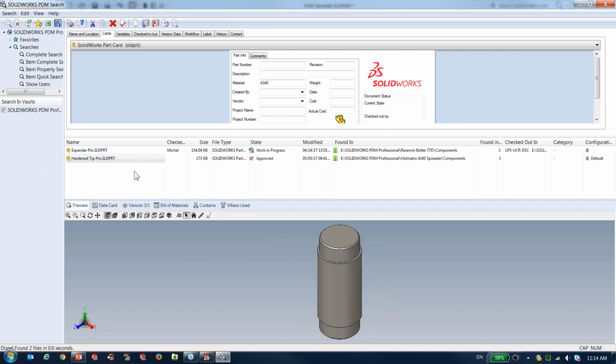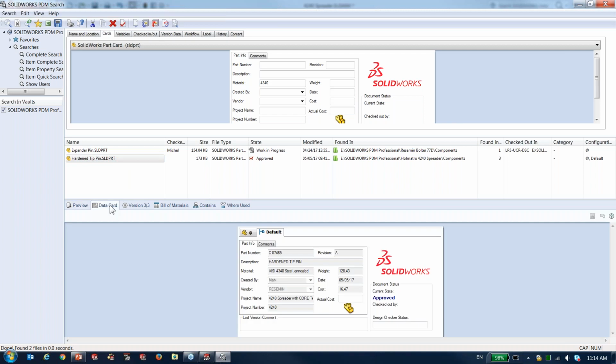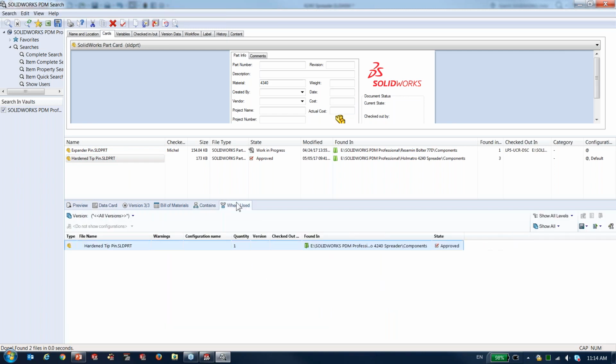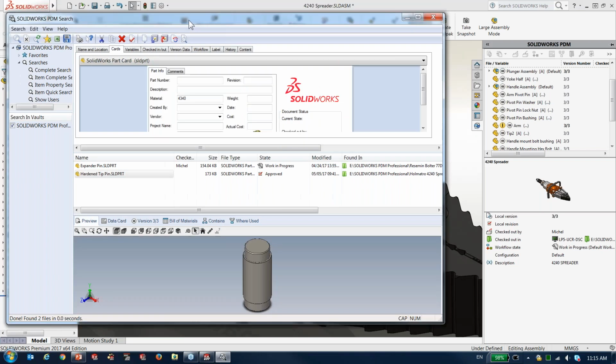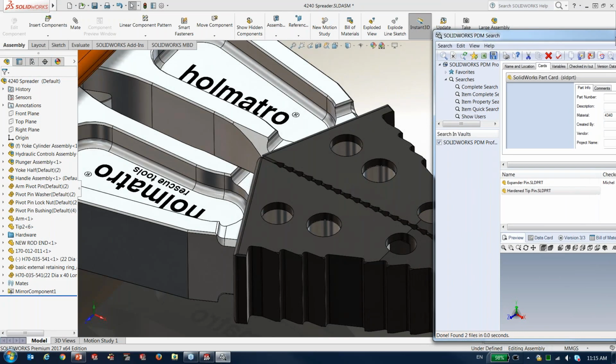Now that I found the right document, I could look at some of the information about this file, which is captured in what we call the data card. I can also see where it's used, for example. So right now it's not being used anywhere. But let's say I want to use this part in my assembly. Well, this is a fully integrated Windows system, so I can simply drag and drop from one window to the next one, snap it in place.